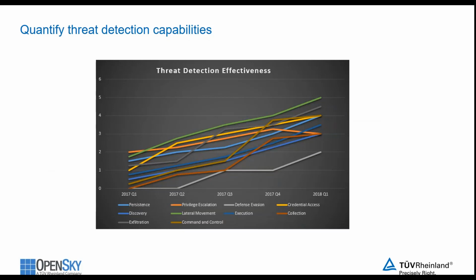There are lots of ways that we can do this, but an easy to understand example is if we took a particular risk statement and looked at the different phases of the attack. This one only shows the ATT&CK model, just to keep it simple. But we could give a 1 through 5 score to our detection capabilities across those different categories, and then map them over time and show how we are improving, how we are moving in the right direction to improve detection and response capabilities.